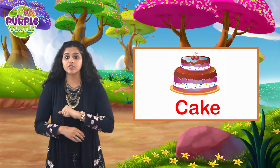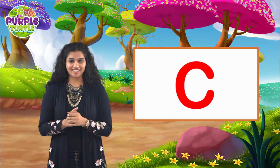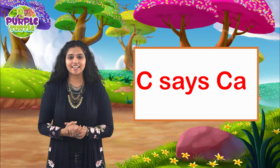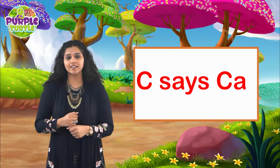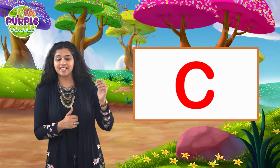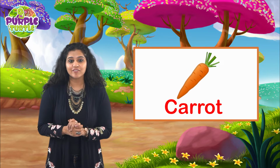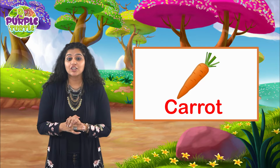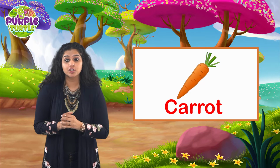Now we have learnt and revised words from letter C. And we also know the sound of letter C. What is it? Yes, you are correct. C, K. So, now we move ahead and learn about some more words which start with the same letter. That is letter C. The first word is C for carrot. We will revise it once again with the sound. C, K, carrot. Carrot is a red, juicy vegetable. Very healthy and a nutritious food.